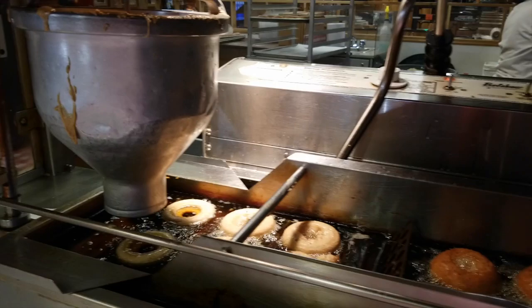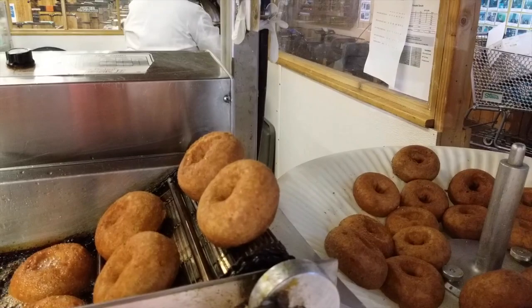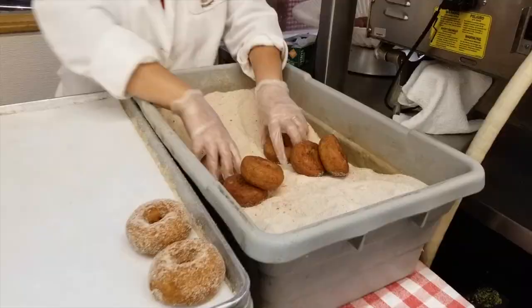And the donuts take a little ride on the conveyor belt and up the hill to dry off. Then they slide right into the donut catcher. Wow, that looks fun. And finally, the donut maker dips the donuts in cinnamon sugar to make them extra yummy.